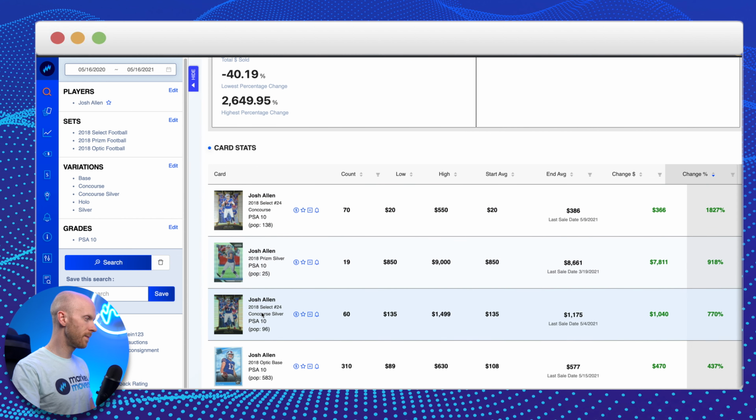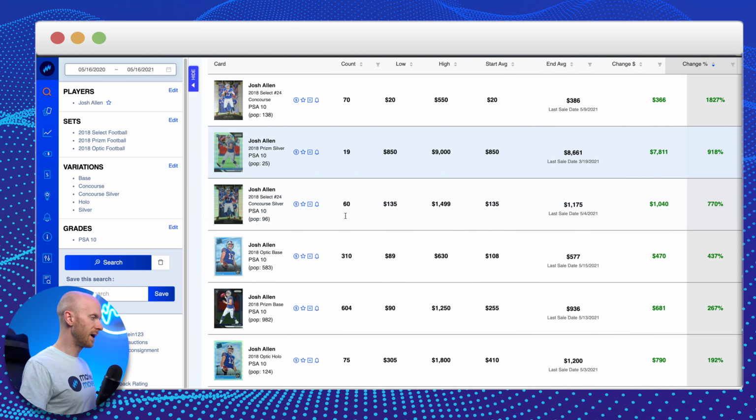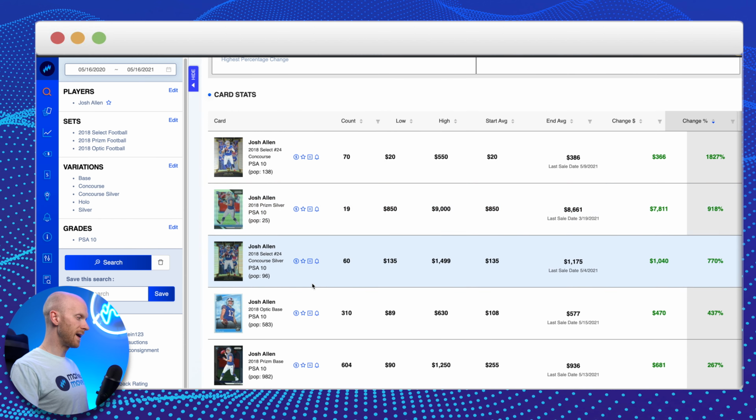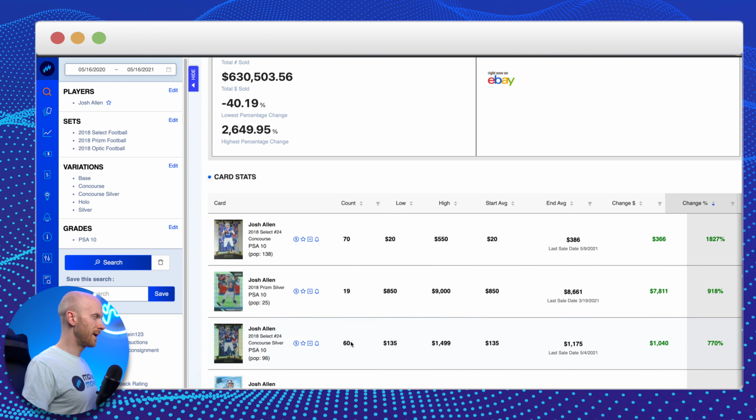His Prism Silver's up, his Concourse Silver, and then he's got some of his Optic cards too down here, which is interesting because I think there's potentially some opportunity in Allen's Optic cards comparatively when you look at how the prices have changed on the Select and on the Prism cards. It seems like Optic's kind of falling third, but the population counts are pretty low, and the Optic Holos are absolutely beautiful in hand. Something to consider if you're thinking about buying into Josh Allen.